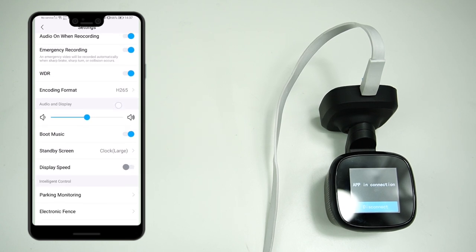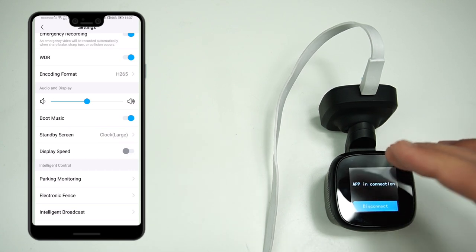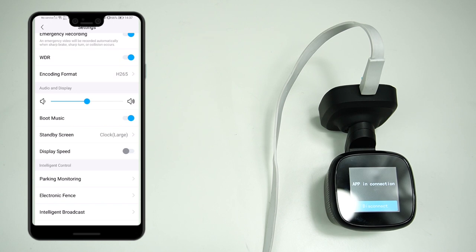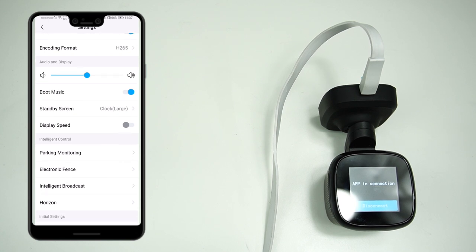The next one is the audio and the display. Now this is all to do with the display actually, guys. Here you can control the audio output, like the lady sound which you can hear in the background, the noisy one. You can turn it off if you want to. You can also turn off the boot-up music. I would rather have it, being honest with you, because when I come into the car I would like to hear that. The second one is a standby screen.